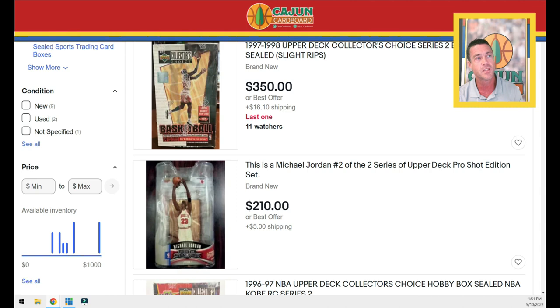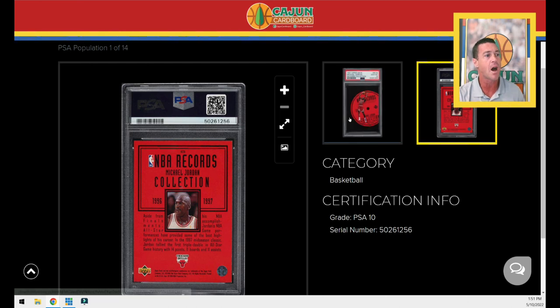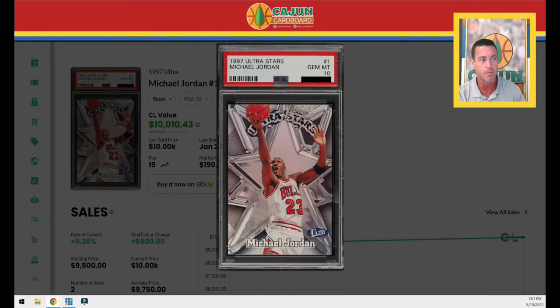What are some cards that are comparable to this Records Collection card you see on your screen? What are some cards that are comparable to this that you might have to choose between in that $9,000 to $12,000 price range? Well, I've got a couple of them pulled up in Card Ladder. We always like to look and see what range this card's in compared to others.